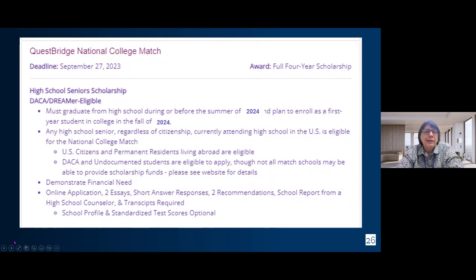There's a huge scholarship for those of you thinking about out-of-state admissions that is for students who are high achieving but coming from low-income households. This is a full 4-year scholarship. It isn't just for 1 year, it's for 4 years. And the deadline is coming up on September 27th. You may or may not know if you are eligible for it, but I'd like you to at least get the name of this down.